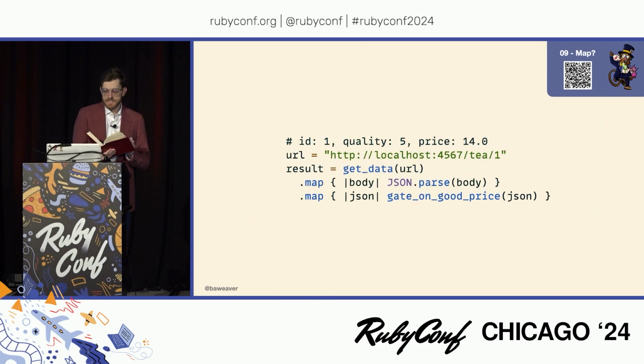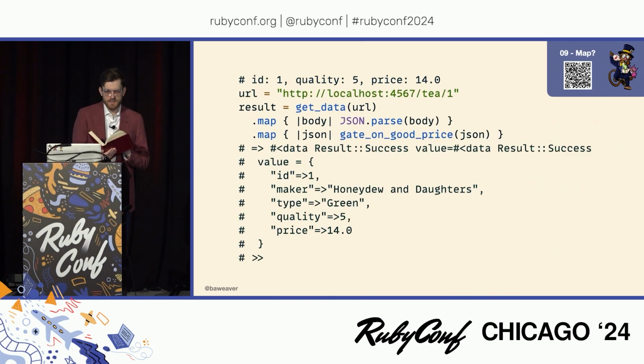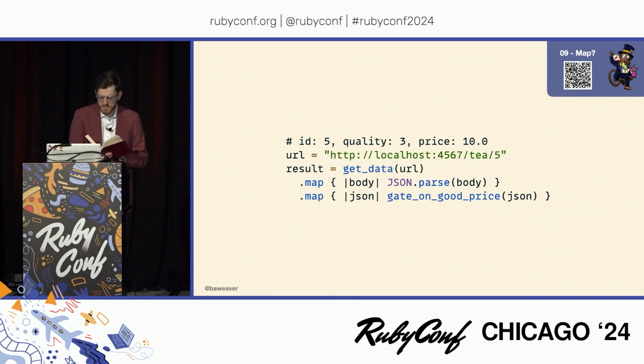Like, in this case, let's say that we had a 5 out of 5 and a good $14 price from Honeydew and Daughters. We'd call that a success with a 2.8 ratio, but wait, what's that response look like? We have a success inside of a success. That can't be right. I'm checking my notes real quick. That can't be right. Huh. But let's try that one more time, just to be sure.